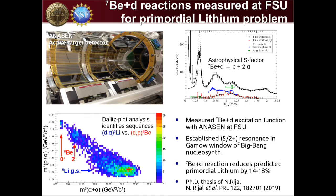And in this case, we're studying the reactions between 7Be plus deuterium. And one of the beauties of this active target system is that you're measuring the entire excitation function in one setting, and every beam particle gives you an opportunity for all of the energies that they go through as they lose energy throughout the detector. So this excitation function here is the excitation function of the events going between 7Be and deuterium into protons and 2 alphas.